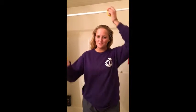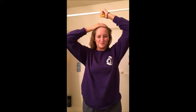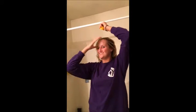Okay, being a blonde, when you go swimming in a chlorine pool, it turns your hair green, so one simple trick is to put lemon juice in your hair and it'll help keep it from being green. And it smells good, so that's a bonus.